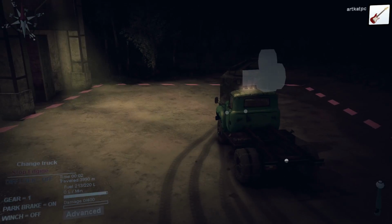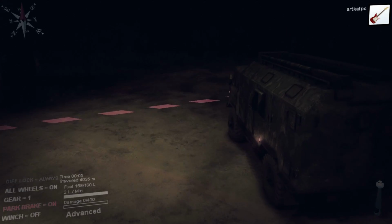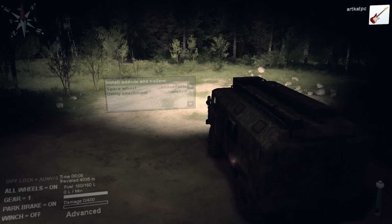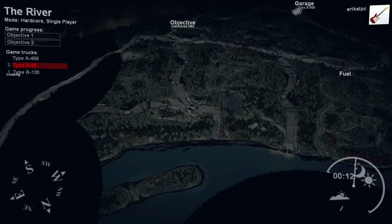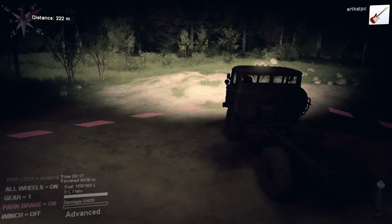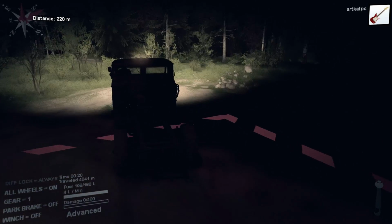So now we're gonna unlock this side of the map. What we're gonna do next is grab the B66. We may not need to have fuel. I don't know. Do we need the utility? We don't need the utility attachment for now. We'll just grab a spare wheel for extra points. We need to go to here first, so we'll do that first. Oh, stupid parking brake.